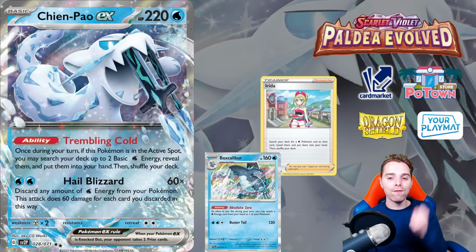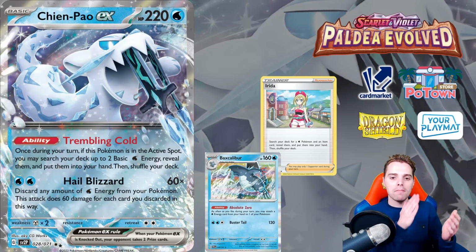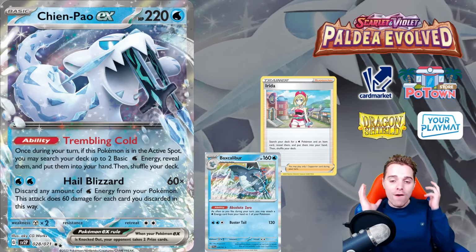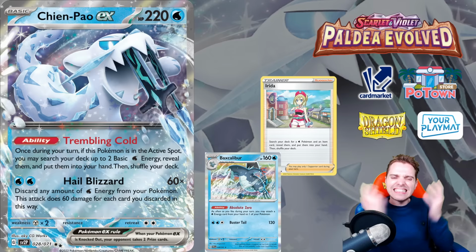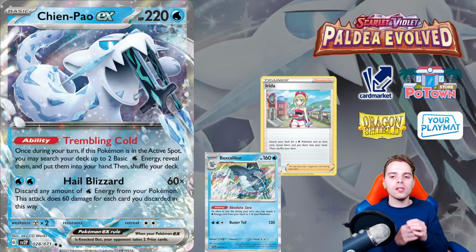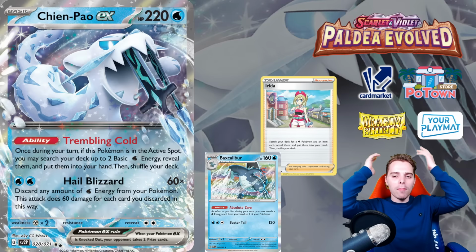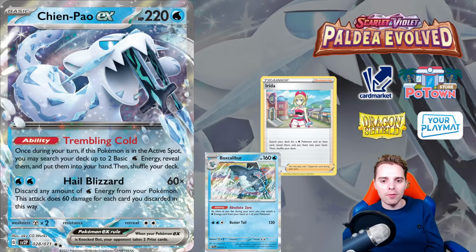The cool thing is we have Irida in the format, and Irida means Baxcalibur and Rare Candy instantly. So with a couple of Pokegears and maybe Irida, you have a very consistent stage 2 deck that sets up. And Chien-Pao EX is just the cream of the crop because with Trembling Cold, you can search your deck for 2 basic water energies and reveal them to the opponent and put them in hand. If it's in the active spot, let's say you can play like 1 or 2 switches, you can even use the ability twice. Chien-Pao, 2 water energies, you switch, use another Chien-Pao, 2 water energies, and then boom, slap them all down on your field with the Baxcalibur's ability.